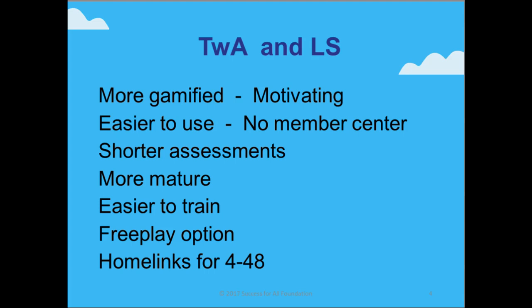Another great addition is that we now have home links for tutoring for the first grade level. And it's in a Vimeo format. I'll be talking to you about that. Some of you have already had a chance to see the video that showed you a sample of the home links. We got very good positive feedback about that as well.